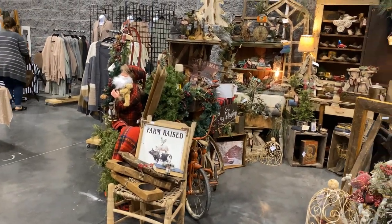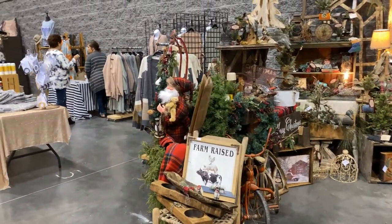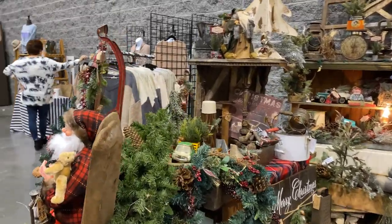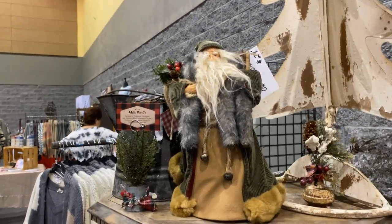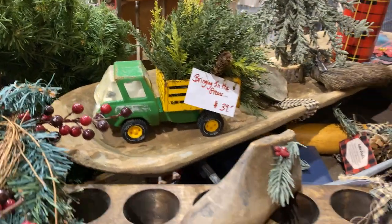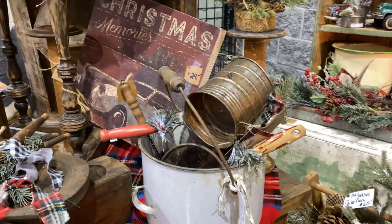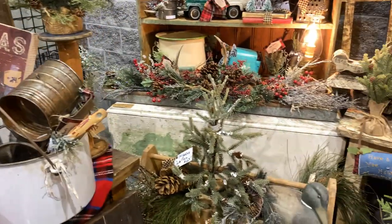Okay, here's the booth that pulls at my heartstrings. Good old country Christmas. Look at all these neat things. Let's get a little closer here. This is Santa. These are like primitive antiques. How cute to decorate. Yeah, some of these I probably saw at my grandmother's house.